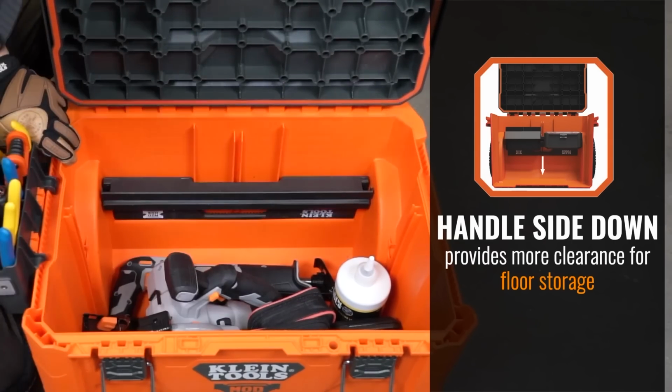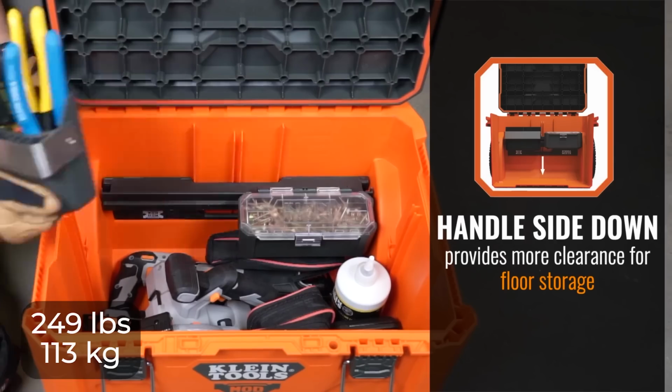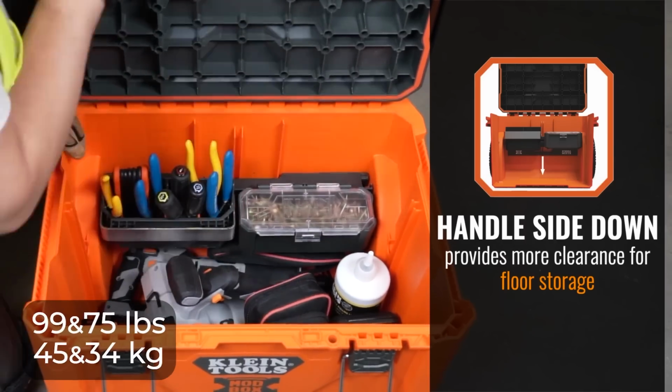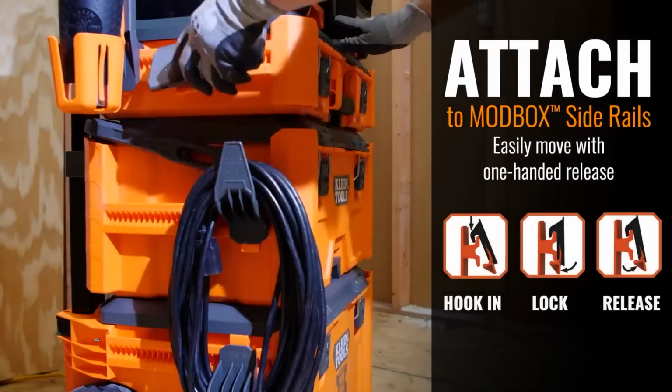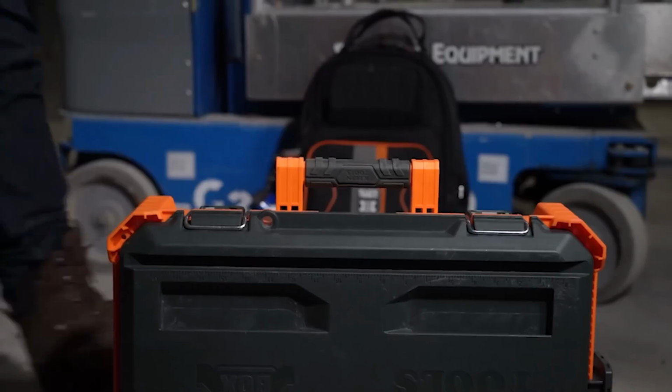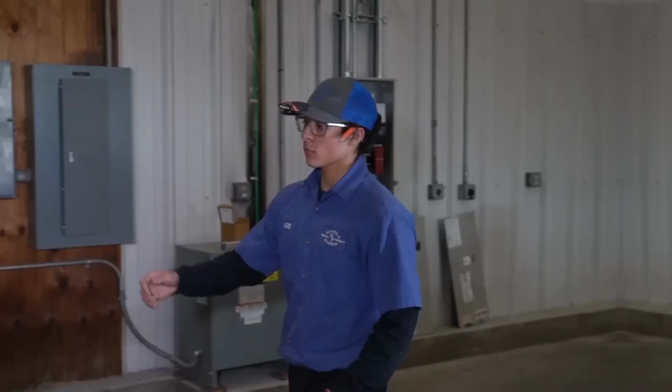The bottom toolbox has a 249 pounds or 113 kilogram capacity, and you'll then have the option to add smaller 99 and 75 pound or 45 and 34 kilogram boxes on top. To make everything easy to use, the boxes have convenient handles. And Klein Tools offers an online configuration tool to ensure you can design your ideal Modbox.